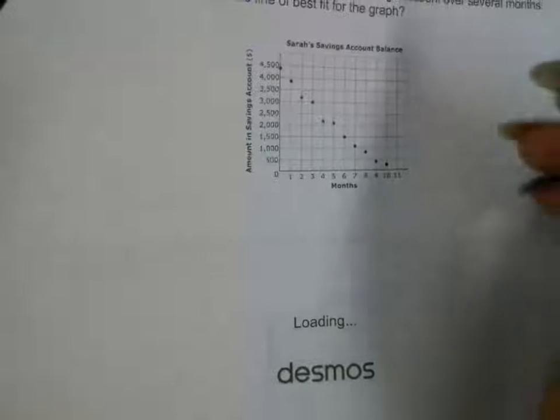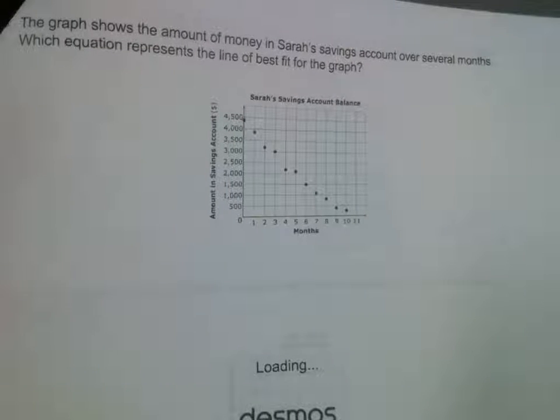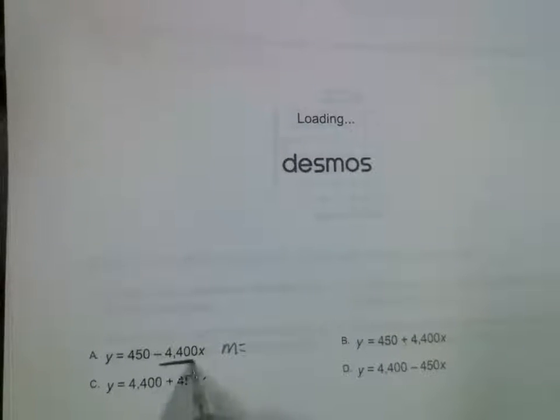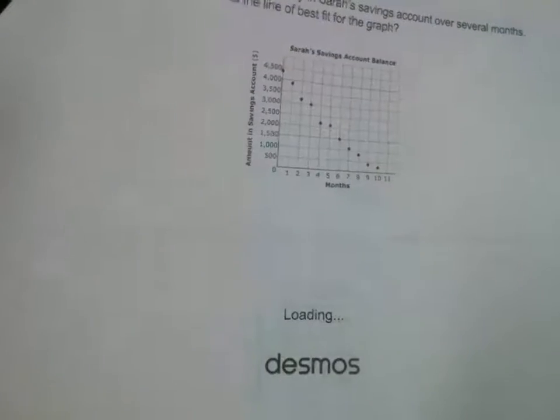Number 5. The graph shows the amount of money in Sarah's account after several months. Okay. Write the equation for the line of best fit. You're doing the same thing again. Do not forget that your M here is the number that's attached.